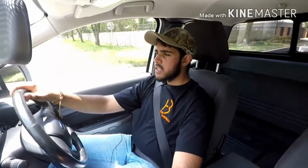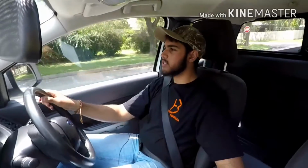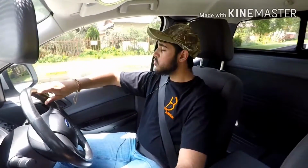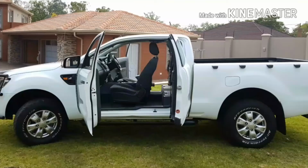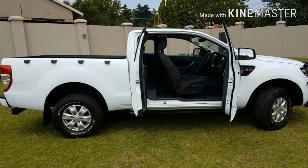Now the Ford Rangers are available with two gearboxes. This one has the 6-speed manual, but you can also get it with a 6-speed auto. Now this bakkie is a 4x4, which means it pulls with all four of its wheels, and it's also a Supercab. Now what is a Supercab? Basically it's not a double cab and it's not a single cab. Basically you have these kind of suicide doors. They open up and you have kind of a small indoor boot at the back where you can keep anything you want, as you just saw.